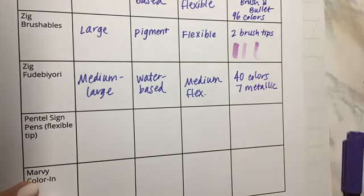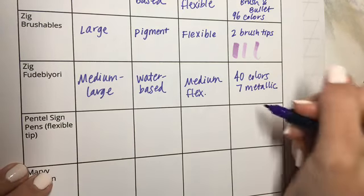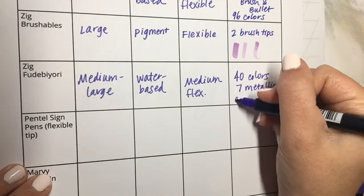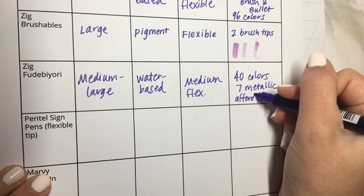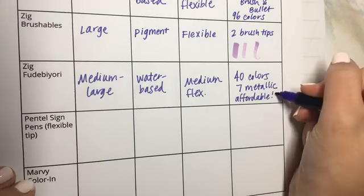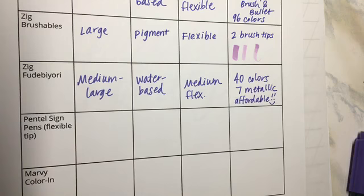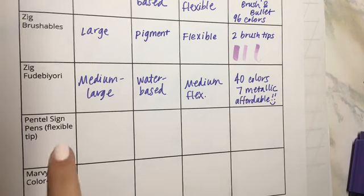And something else that's really great about these is that they're really affordable. They're not cheap quality, but the cost per pen is so low that you can get a lot of colors and it doesn't cost nearly as much as buying a full set of some of the other brands and other types of pens. Exactly. Okay, we are going to swap again and look at the next one.